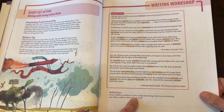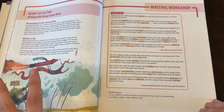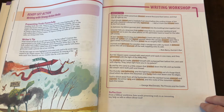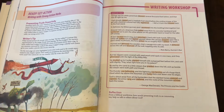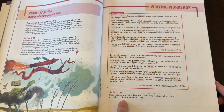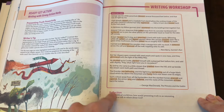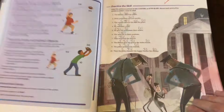And then from a biblical worldview, this is Christian, by the way, in case you didn't know that already. If you're looking for secular, this is not something you're going to be interested in. But if you do want a Christian perspective, that is incorporated throughout. From a biblical worldview, how could presenting truth in interesting ways help to talk to others about God? In this, they want you to use vivid verbs in your writing workshop.